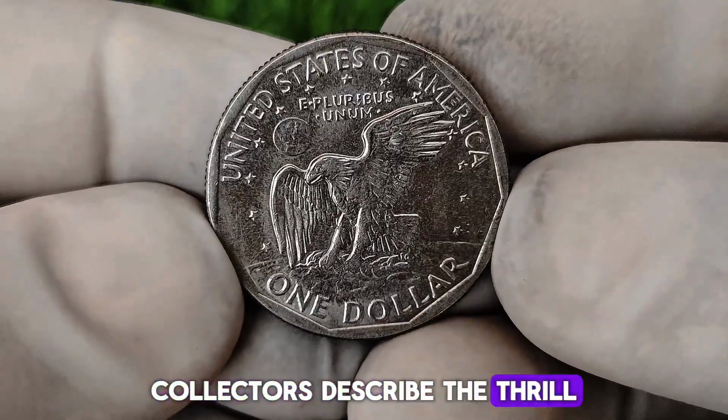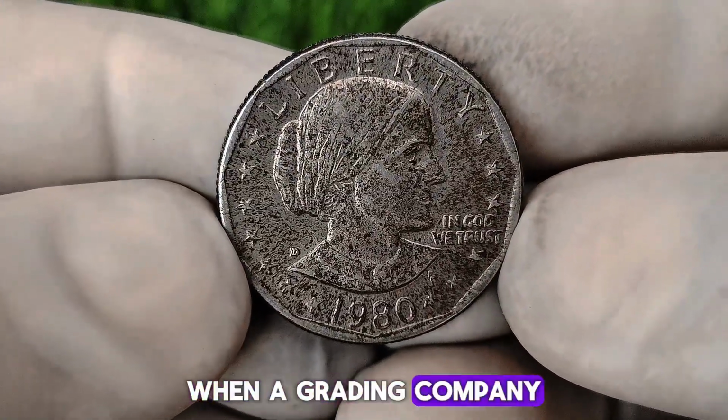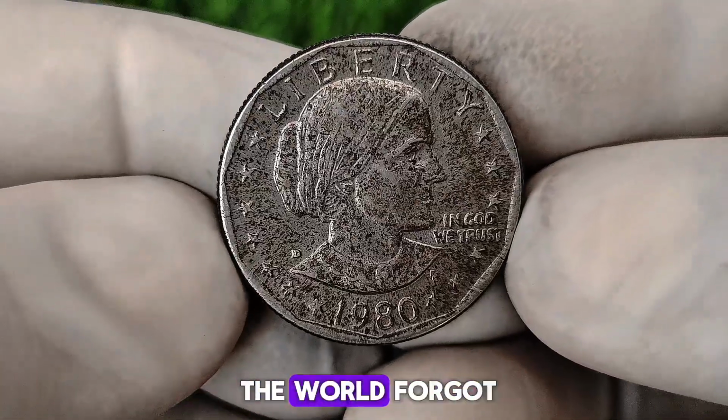Collectors describe the thrill of finding one of these coins as a moment of disbelief. Some compare it to striking gold. When a grading company confirms a perfect mint state, the realization hits. It's not just about money, it's about discovering something the world forgot.